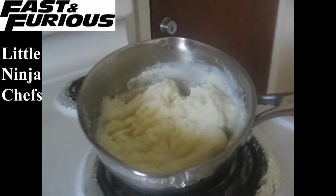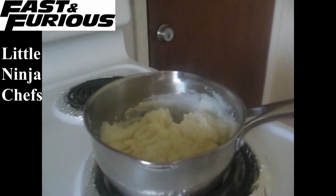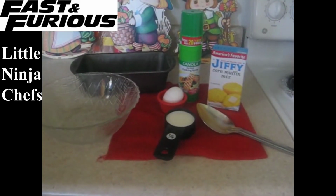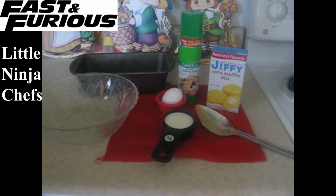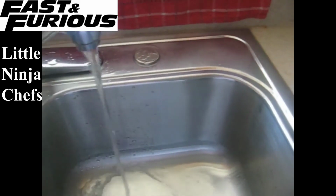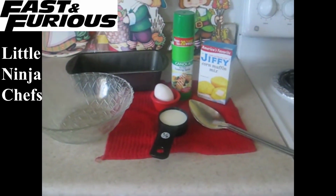Mashed potatoes done. Fast and furious. Go, little ninja chefs. Alright, you guys, let's do the cornbread. Fast and furious. Let's go ahead with the 1 egg needed. So we're going to go ahead and wash the egg. That's the ninja chef style.